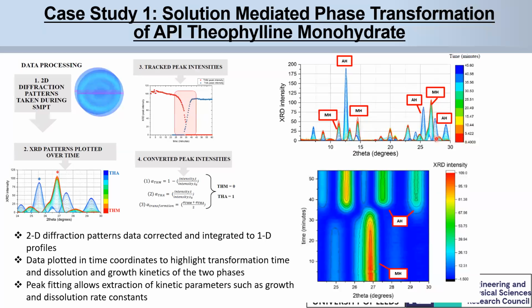The red diffraction patterns at the start are from time 0, and then at the end of the experiment, when the transformation is finished, are these blue diffraction patterns here. You can see at the start we have our monohydrate peaks, which are labeled here, which are the red diffraction patterns, and then they slowly decrease because it's metastable, and the reaction proceeds to dissolve the monohydrate material and then recrystallize the stable anhydrate form of theophylline. And if we plot those in 2 dimensions, you can see in the bottom image that we can extract when the dissolution process starts, which is around 25 minutes in this case.